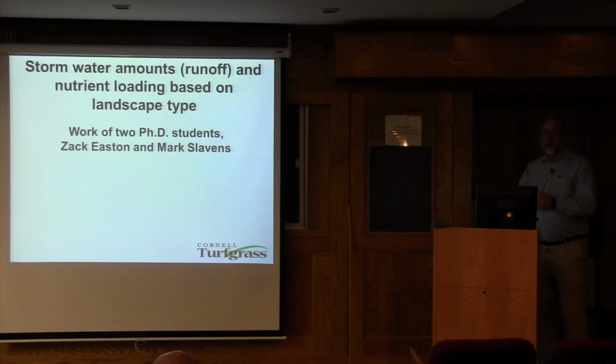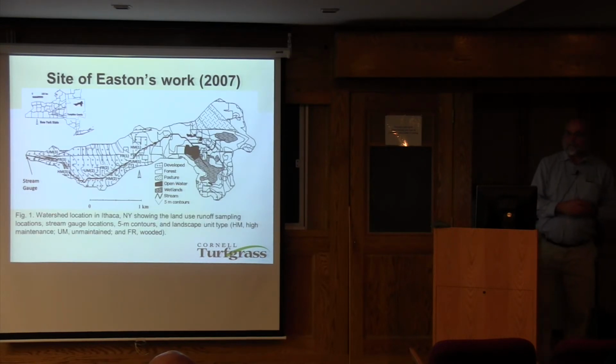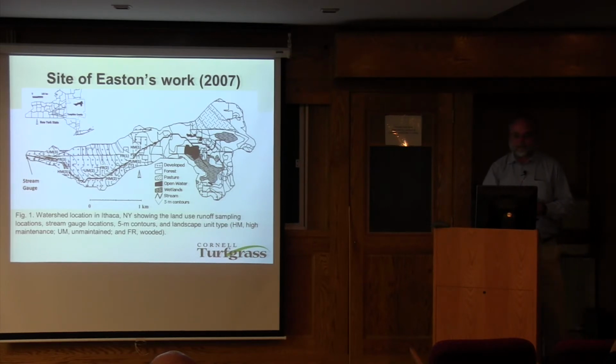So Zach went on to do a landscape scale study, and this is what started to get him into the environmental engineering part, looking at landscape types in a suburban area and the amount of runoff and its effect on a perennial stream going through there. I had two PhD students working on this, Zach Easton's PhD and then Mark Slavin's after that, looking at a slightly different study. Zach's work was done in the northeast section of Ithaca, going from Convenient Care on Warren Road to Kendall on Triphammer. That's a subdivision in that area, and that's what this illustration shows.